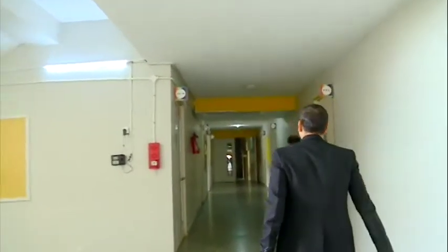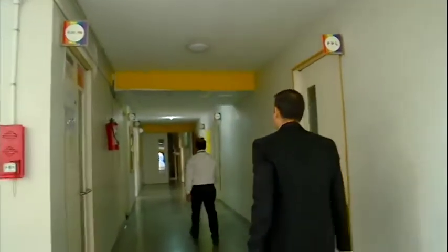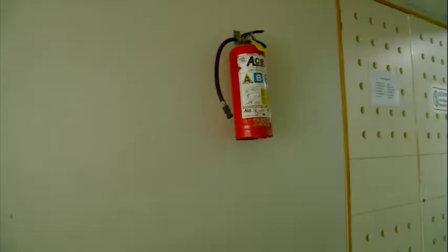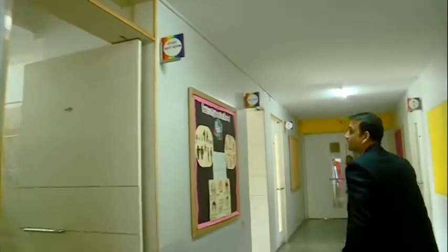We are heading towards the care center. Like this, we have fire extinguishers available in all the places. This is the restroom for the staff. We feel that awareness is the only mantra which can keep people safe during this pandemic. And now we are entering the care center.